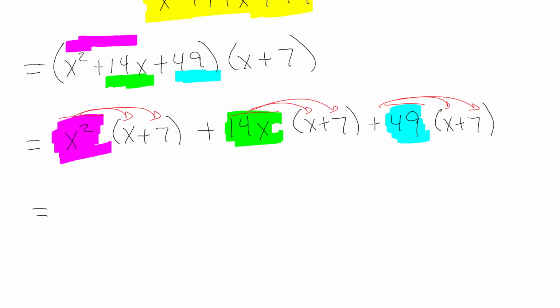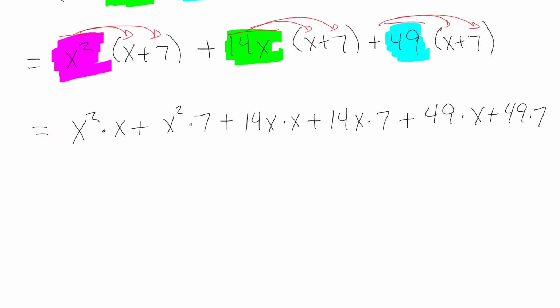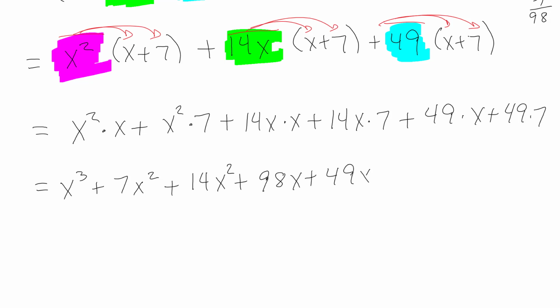Again, I'm not really sure which is worse. So x squared times x plus x squared times 7 plus 14x times x plus 14x times 7 plus 49 times x plus 49 times 7. X cubed, so I guess memorizing the formula is easier as long as you can memorize the formula correctly. What's 14 times 7? Did I already do that somewhere? 98. And 49 times 7 was 343. And now I'm just combining like terms. So this one and this one go together, and this one and this one go together.